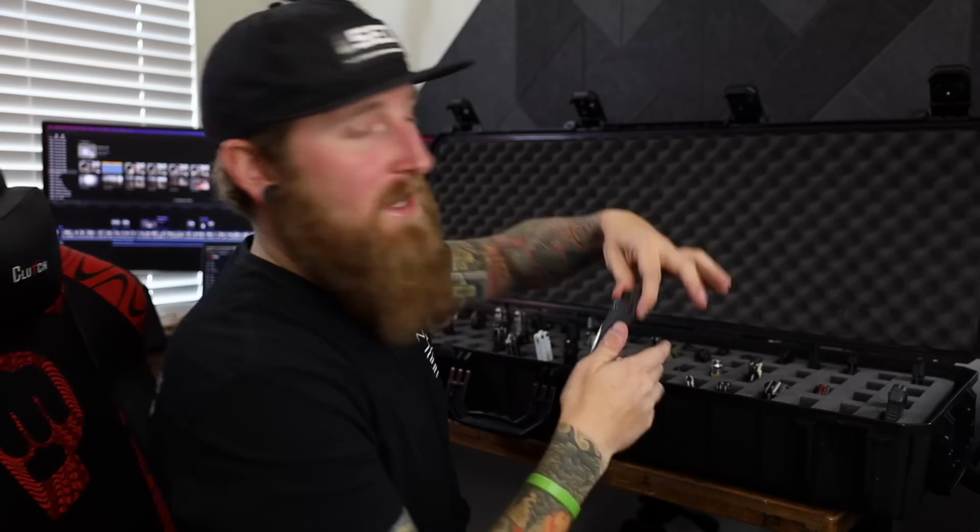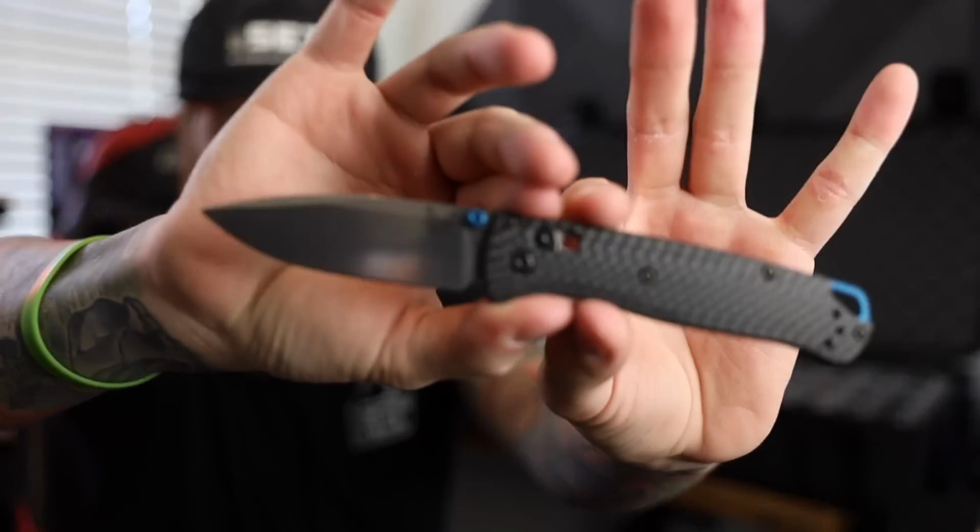The Osbornes have a cult following, and I understand, it's a great user. I mean, probably one of Benchmade's best-selling knives. It's just not for me. Next up, we got another Bug Out. This was released through that little scavenger hunt that I did with them.